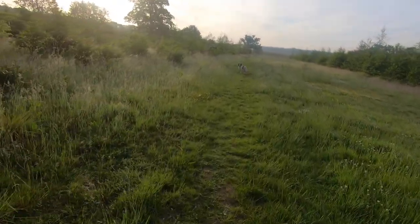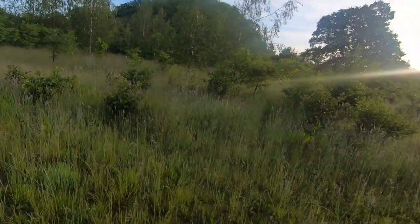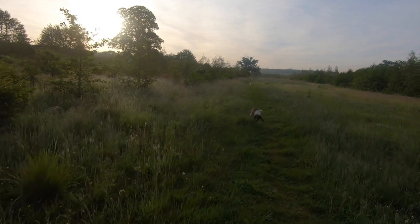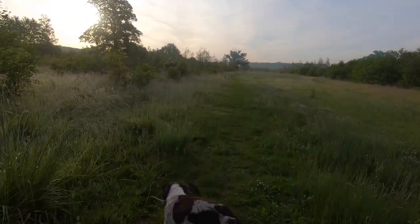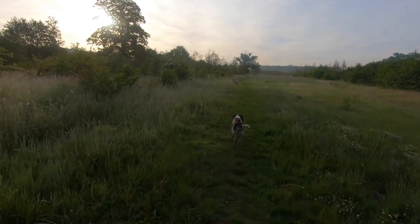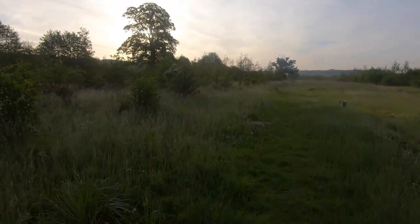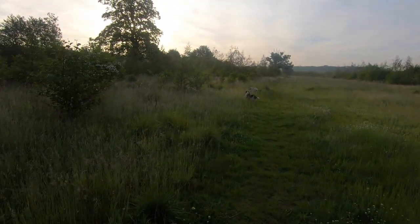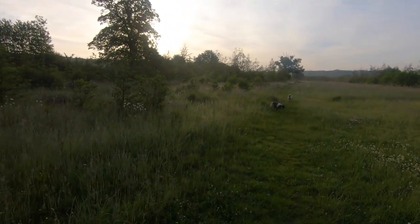So yeah, there we go. Moral of the story is, once you've done your level one or any kind of training, just stick with your training. I think it only took two sessions to get him back into it. The only thing I need to work on is the fact that when he is in play mode like this, he doesn't bring the tennis ball back.